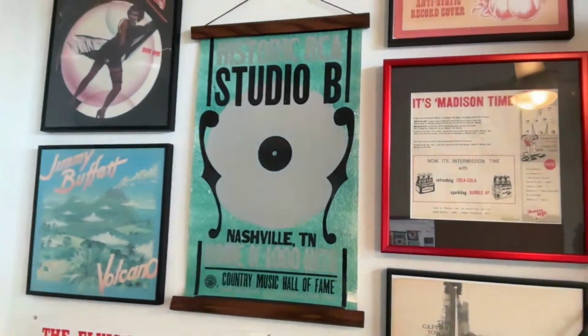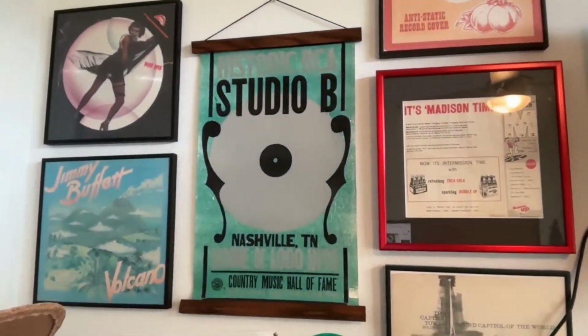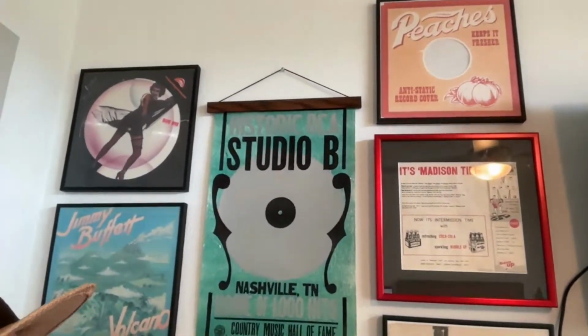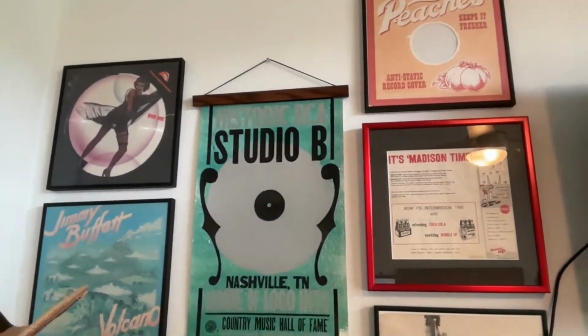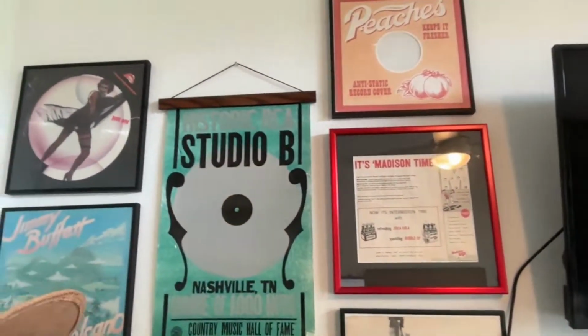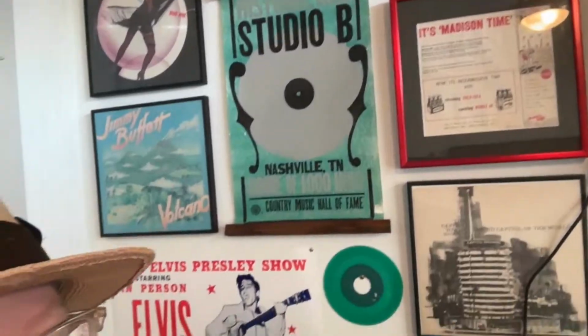And then my dad grew up going to Peaches record stores, which are not in existence anymore. I think there's actually one still in New Orleans. But I was crate digging at this estate sale in St. Louis, and they had a bunch of these record sleeves. So of course I had to buy one and put it in my record room.